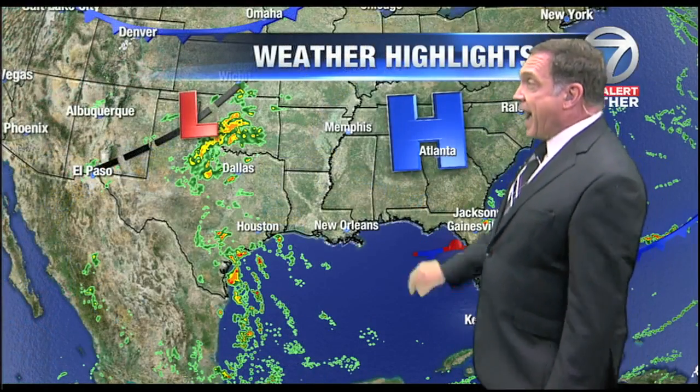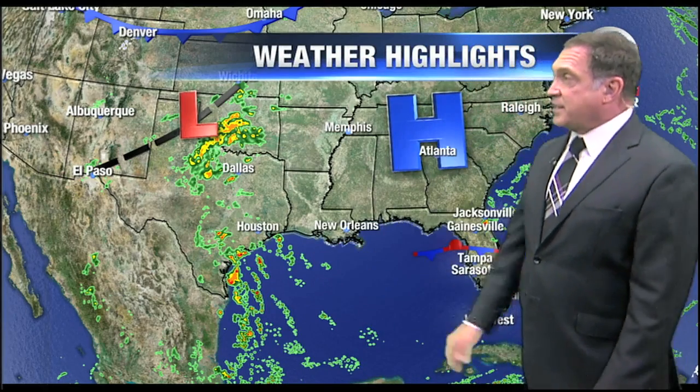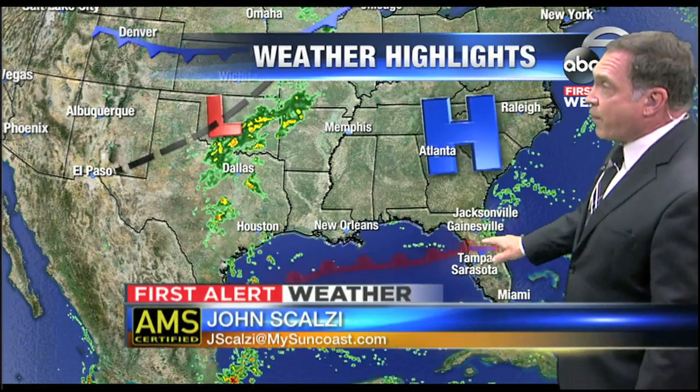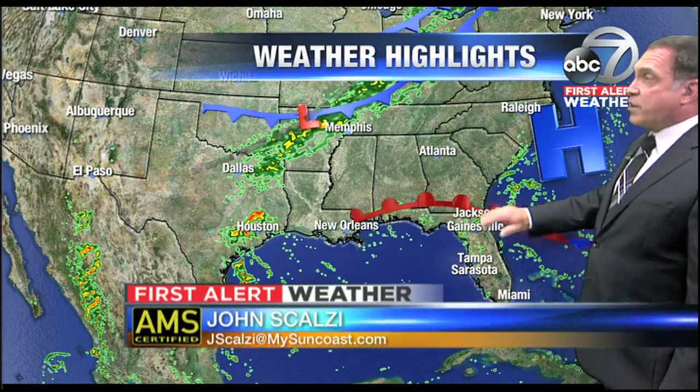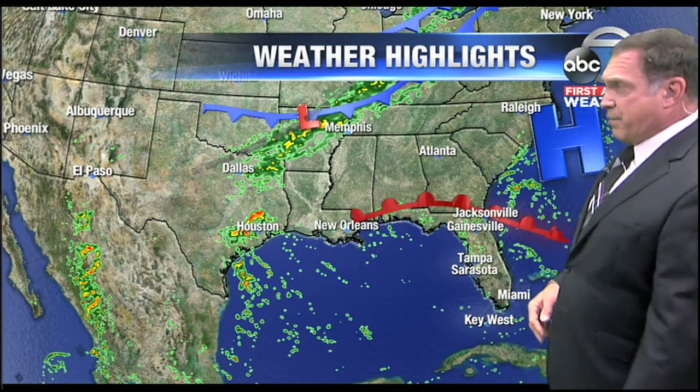High pressure is the dominant weather feature over the deep south. A little trough of low pressure back to the west is helping to trigger off those showers, along with a stalled frontal boundary that meanders across the Texas coastline. We'll watch the frontal boundary over our area lift north today as a warm front. That keeps us in that warm, muggy air and prevents us from cooling off.